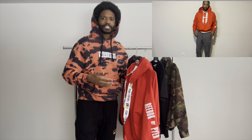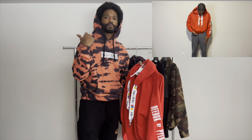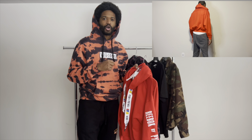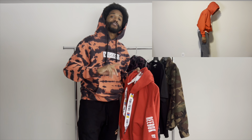So it's purposely built cropped. It's cropped at the waist. I should put a picture somewhere beside me of me trying it on for you guys. One thing I will say, when I went to YouTube, I didn't see a lot of information on the hoodie when I was doing my research so that I could purchase it. So I want to make sure that I provide that for you guys.